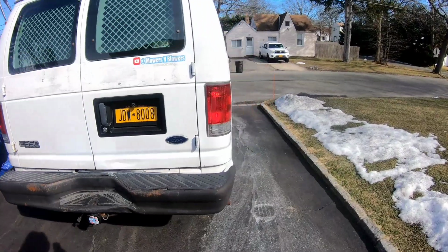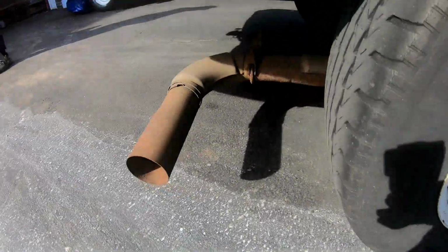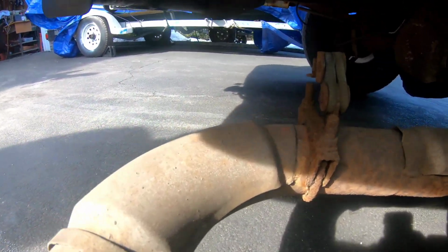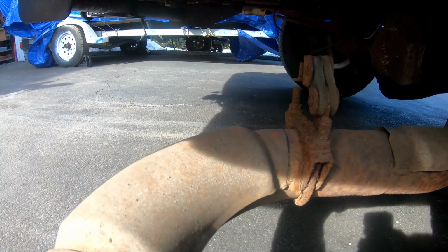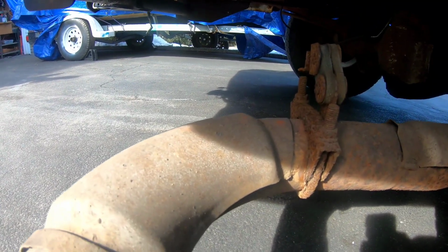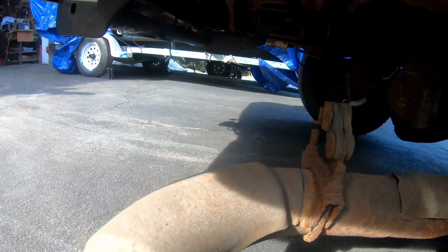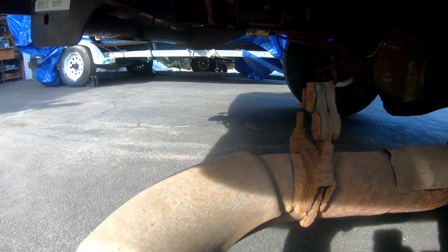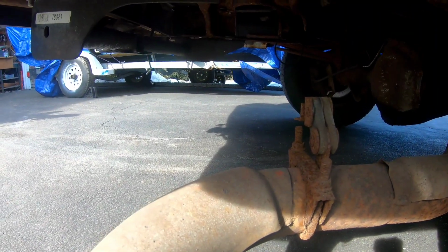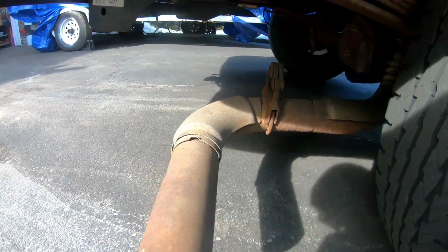So now I was getting out of my car. Nick says my exhaust was hanging. Sure enough, it is. Oh man! So this thing goes up to where? Oh, it looks like I just need a bolt. I'll wait until it's cooled down a little bit before I hang it up there. It looks like I just need a bolt and a nut. I'm sure Nick has a bolt and a nut I could just put on there. Well, it's an old van. What are you gonna do?